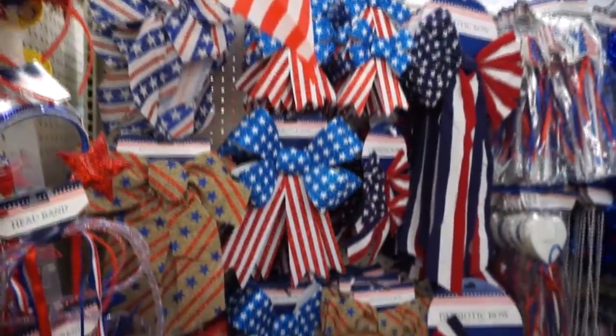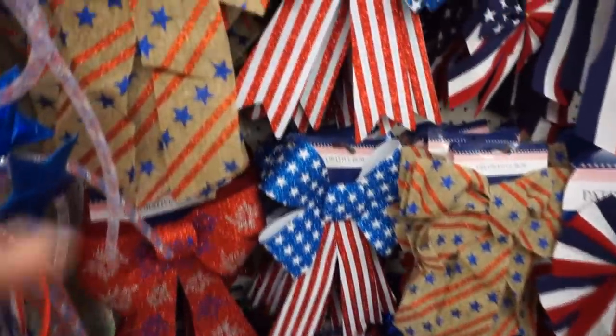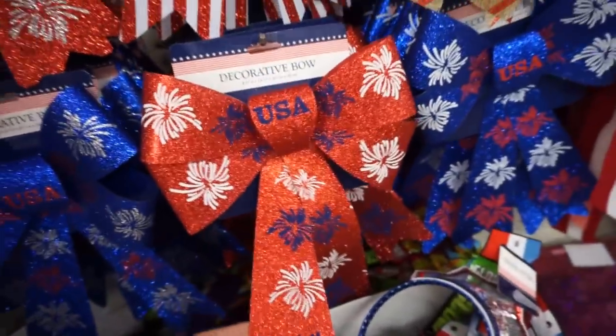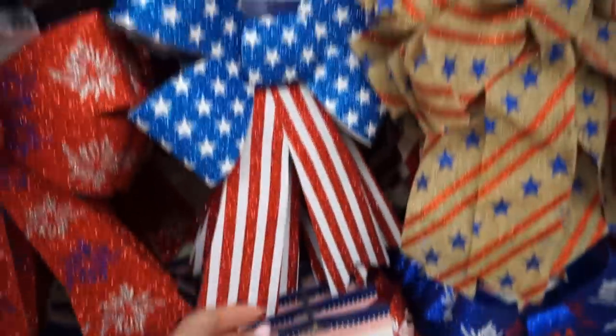They have a row of 4th of July here. And they have these big bows that I love. And these, I don't remember seeing these last year that say USA on them. Saw those, I like those.